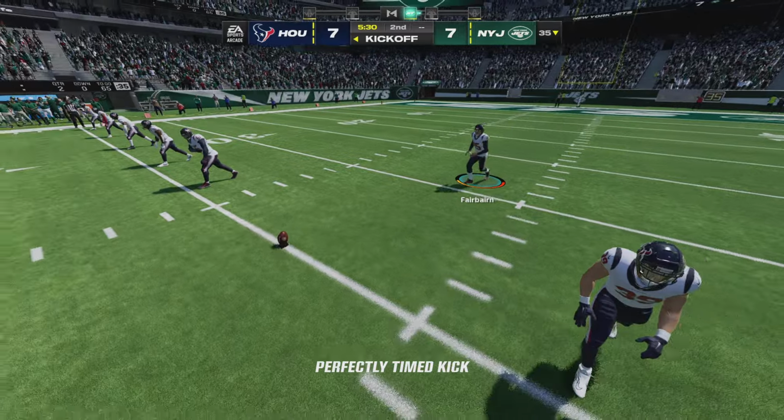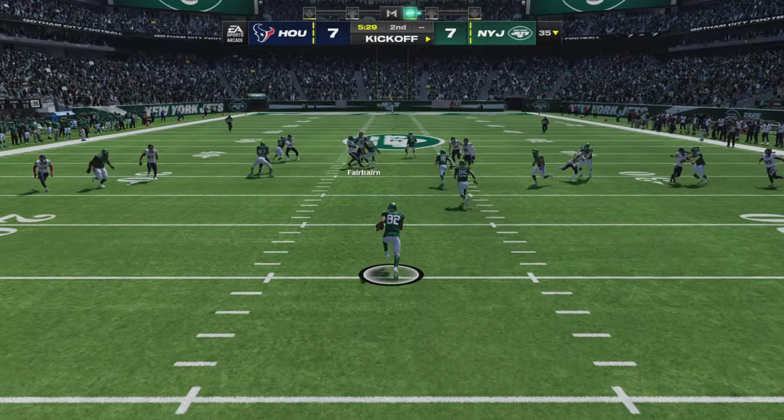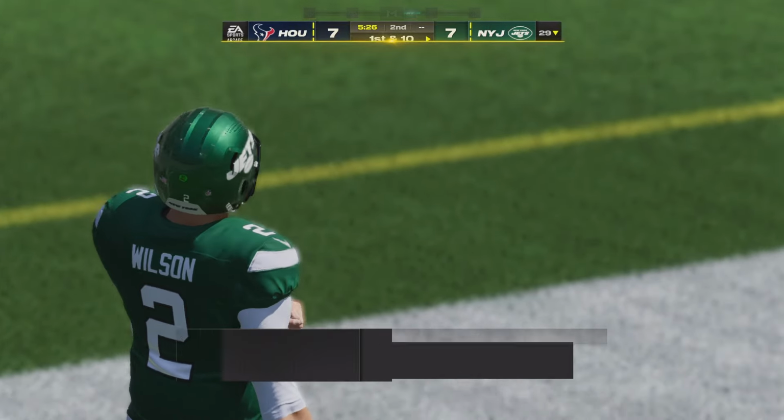Each team has scored. 7-7 here as the kick's away. And it's a pretty good return here as he'll get this up to the 29.